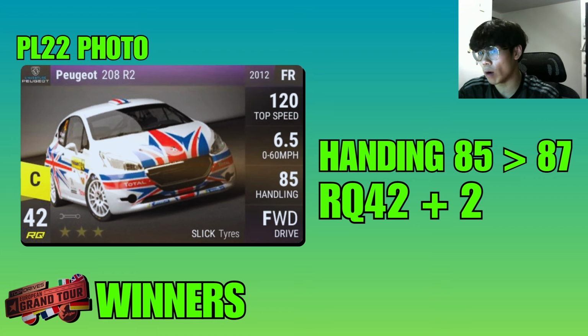The RQ did go up. It went from 42 to 44, so it got a 2 RQ increase, making it a bit more expensive to use. But at the same time, I think that is justified because the handling increase went from 85 to 87. Now, that is particularly huge because 85, when you max it out, it's a plus 9. It goes up to 94. But 87, if you max it out, is a plus 10. It goes to 97, as long as you 233.